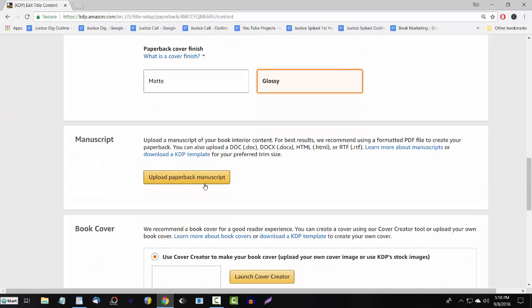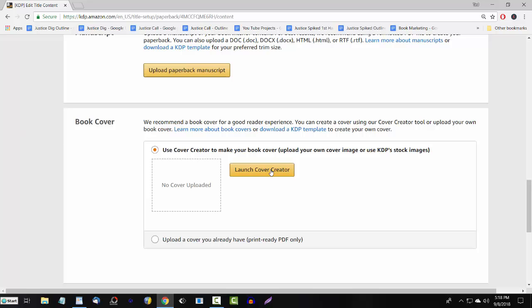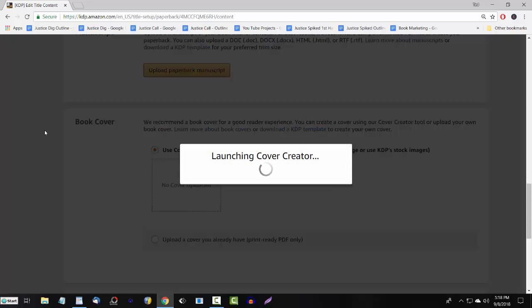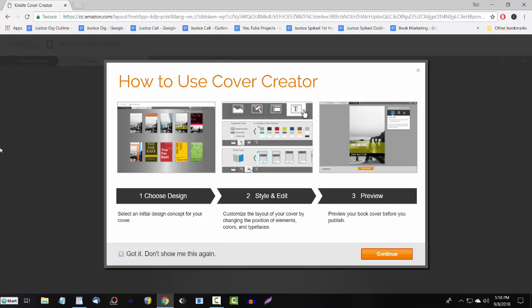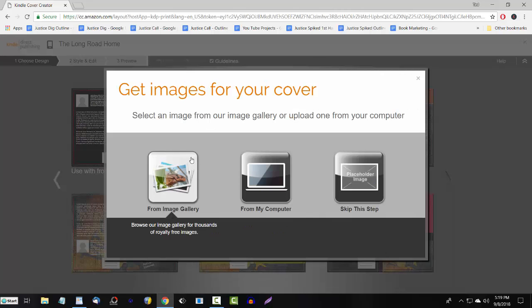Now you upload your manuscript the same way. Take that same doc. See right here, you can upload a doc, docx, HTML, all this stuff. Take that same doc that you uploaded in the example for your ebook, but do the same thing here. We're not going to upload it right now, but we are going to check out the cover. Launch Cover Creator. This is Amazon's own thing, which is going to, you can choose a design, you can edit the style and preview it. Okay, let's just choose a design. In fact, got it, don't show me this again, so we'll just continue.